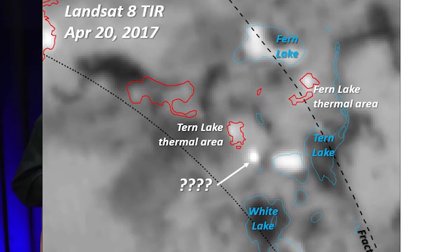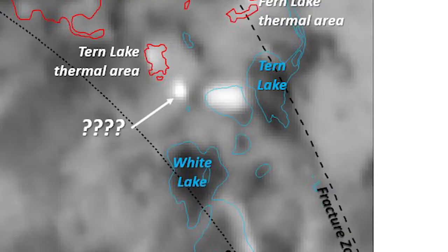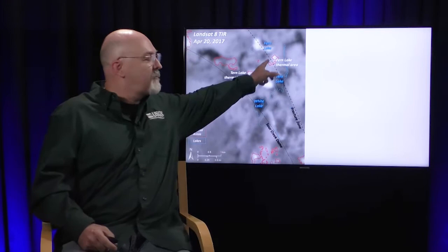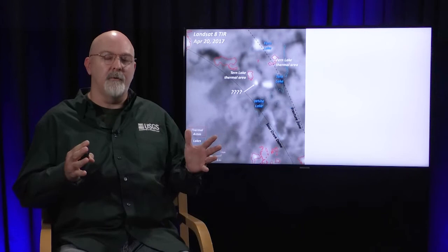Now, in a thermal infrared image, bright pixels are areas that are warmer, and dark pixels are areas that are colder. So on this map, you can see I have a few lakes identified here, and I have a few thermal areas that are shown in red, okay? And this is the Tern Lake thermal area, and this is the Fern Lake thermal area, named after the nearby lakes.